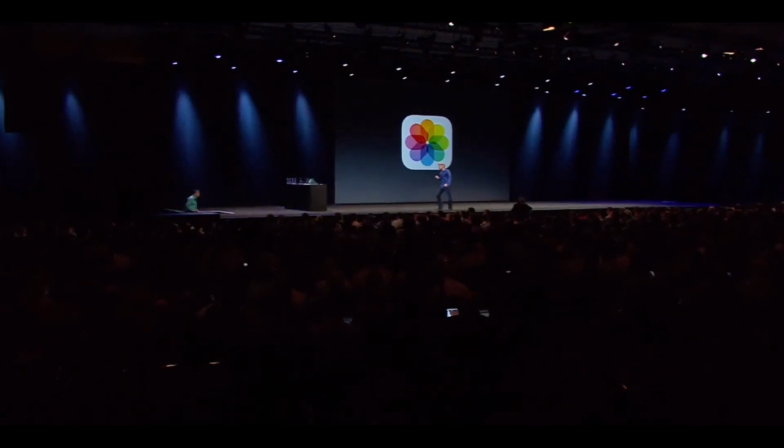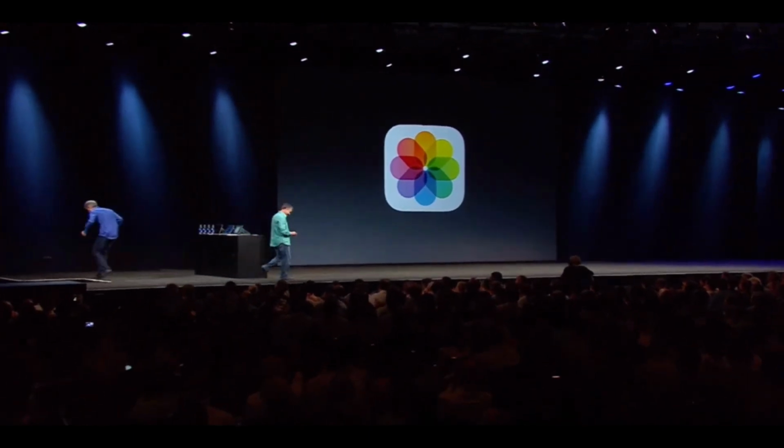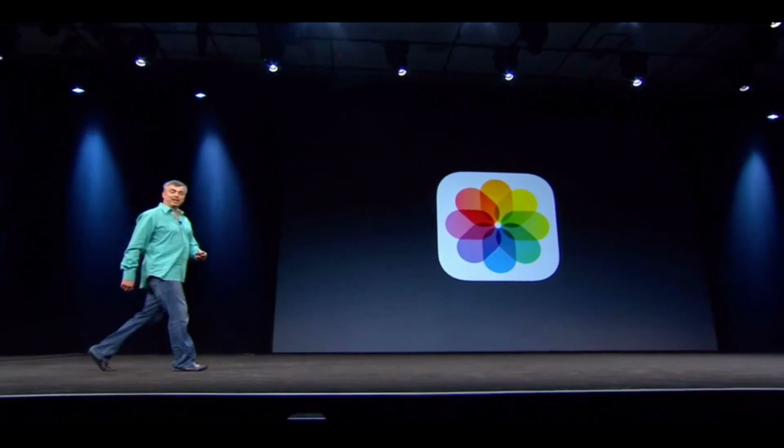So integration with internet services is a huge part of the experience of iOS, and never more so than in iOS 7. So to take you through some of those features, I'd like to bring up Eddie Q. Eddie? Great job, Craig. Thank you. Thanks. It's great to be here.